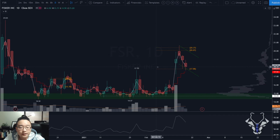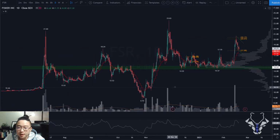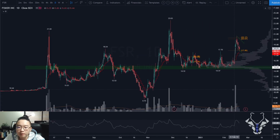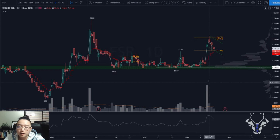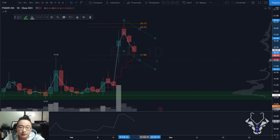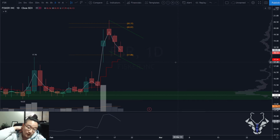Next, FSR. Same thing, bull flag setup, big gap up, huge bull volume. Trust the volume. Biggest bull volume ever seen. Okay, trust the volume. Have entered back into this trade with a small position, small sizing, still in capital preservation mode.